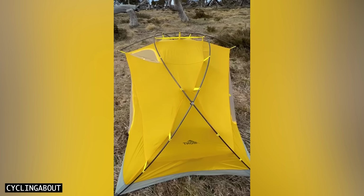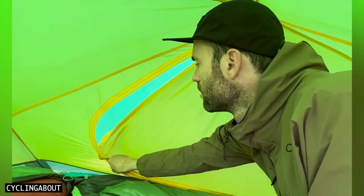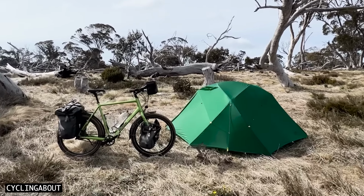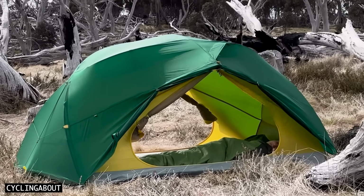It's a roomy 2-person tent with big nylon panels that keep you warm when it's cold, and they can be zipped away to reveal breathable mesh for warm conditions. The floor is notably durable, and the tent's green, which allows us to hide pretty well in the foliage.